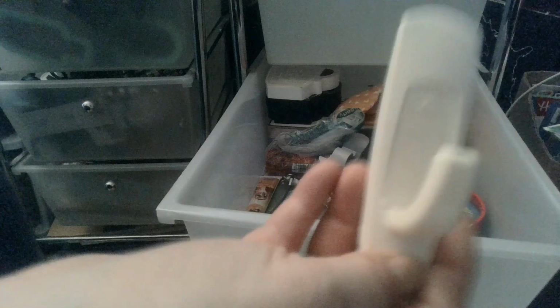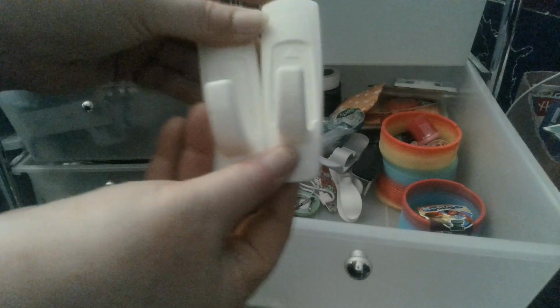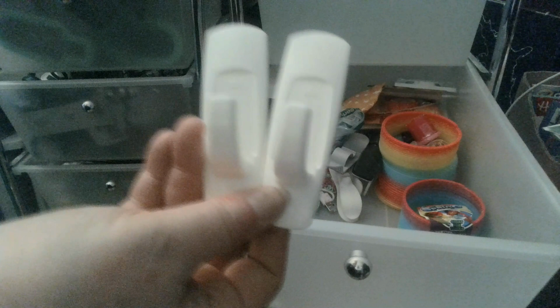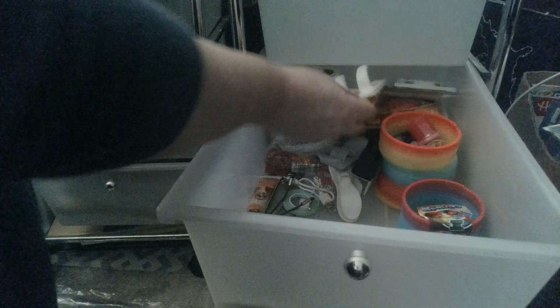Now, this is totally different. I use these to hang my garlands up, and you just put like a command strip on the back. And I've got two of these. You can also use them on your mantle or on lots of other places you want to put a temporary decoration.